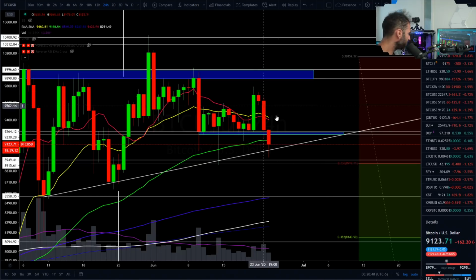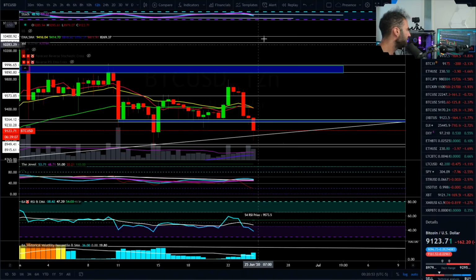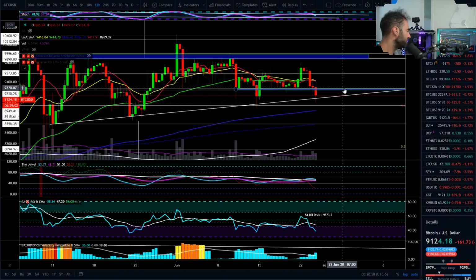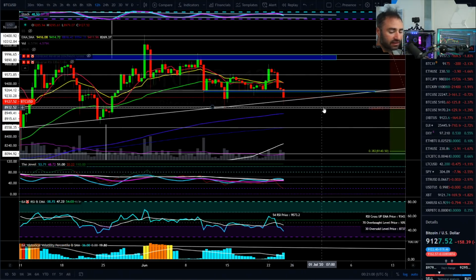Anyways, what else do I want to say? While we're here, let's go to the 12-hour and let's see what the 12-hour is printing. 12-hour again, playing on the downside of the range. Do I think that has enough momentum to break to the downside here? Probably not.